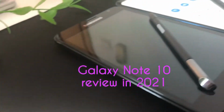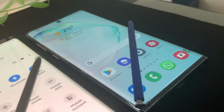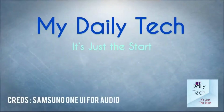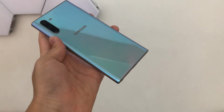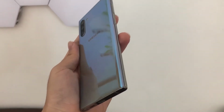The Samsung Galaxy Note 10 and Note 10 Plus are almost 2 years old, and even today in 2021, the Galaxy Note 10 is still modern and packed with a lot of features. The Galaxy Note 10 I have with me right now is the Aura Glow, and the Aura Glow color is a very nice finish. It shines different spectrums of light at different angles, and I really love it.